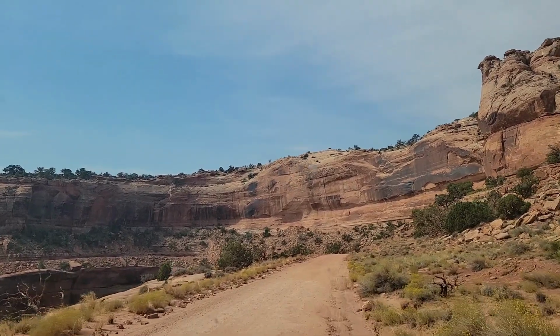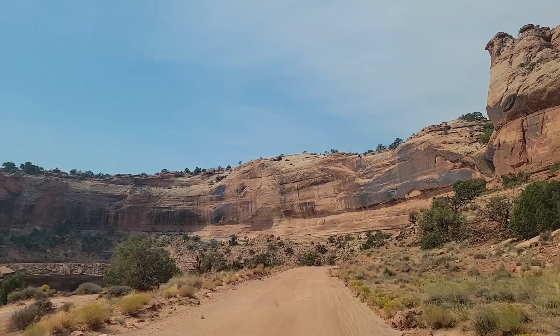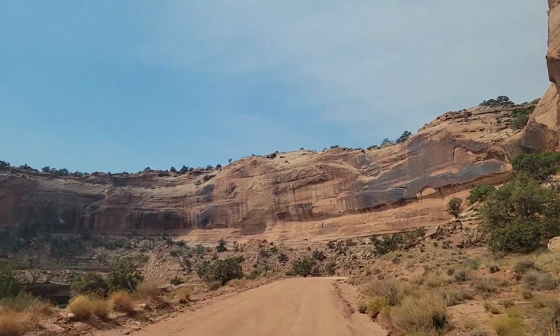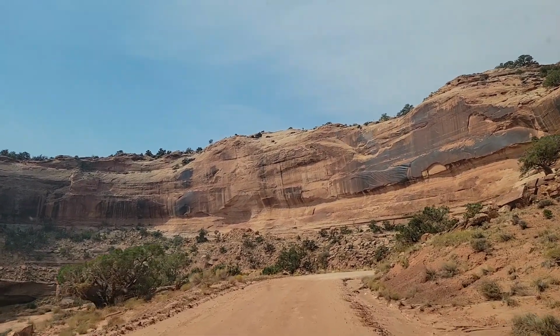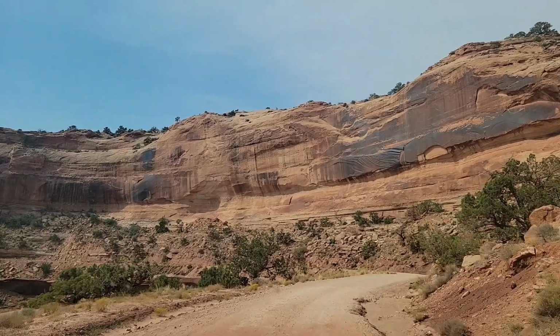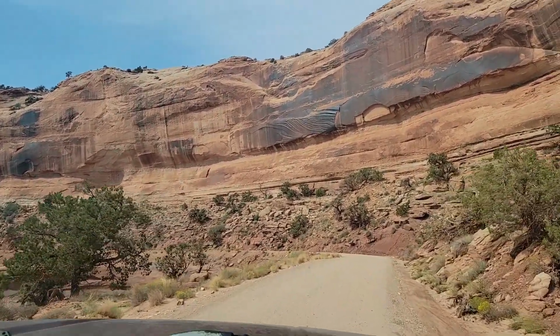By the way, that station wagon, that hatchback that we just saw go by, I'm convinced it just came to this little look-off point that we're about to see and went back, because I seriously doubt there's no way it could have made it all the way up from Moab going through the Potash Trail. I doubt it.